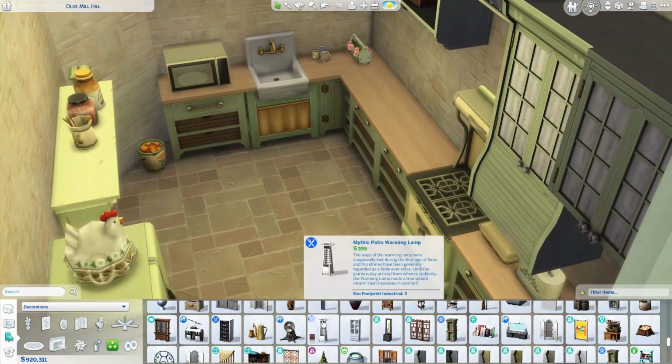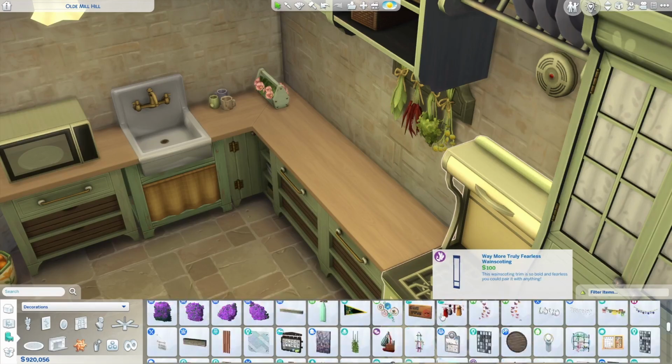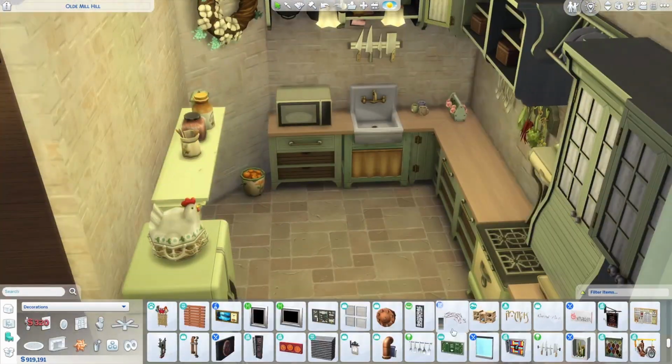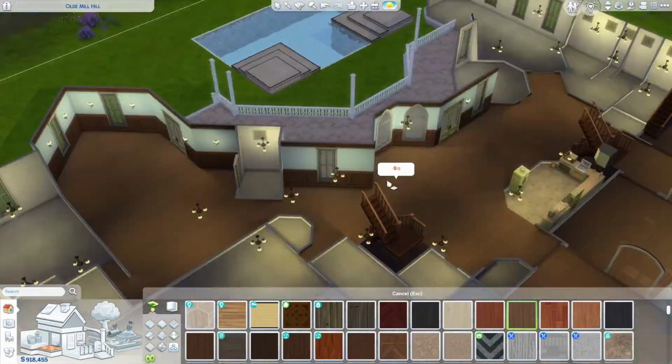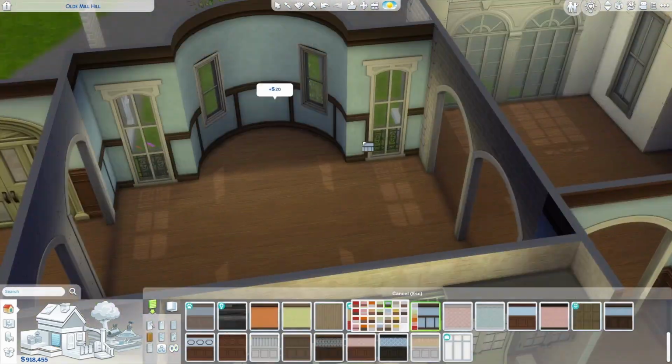There's only really one person that cooks in the house, and that's Lacey, who is the founder's sister. She does a lot of the cooking. She's pretty good at it, so she'll be spending a bit of time here.